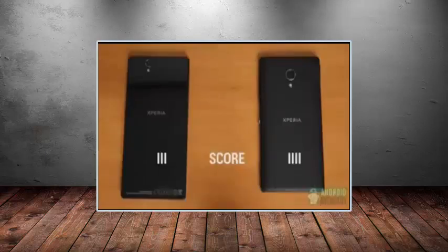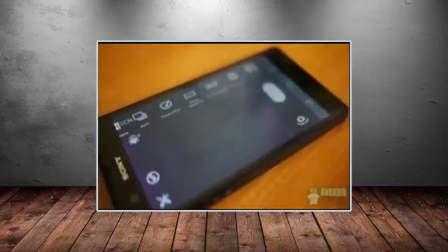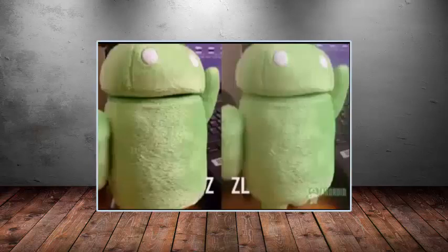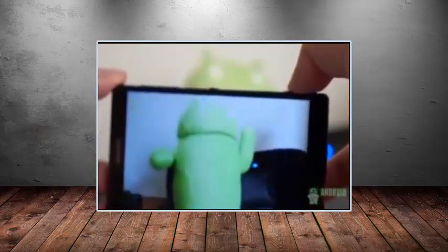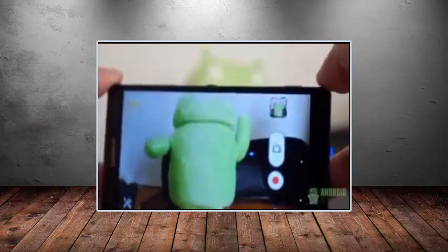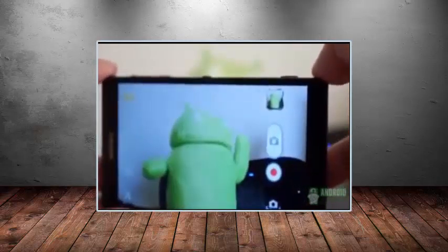And finally, we have the cameras. The rear cameras on both devices are 13 megapixel shooters powered by Exmor RS sensors. Both are more than decent in quality, and Superior Auto works quite well. The Xperia ZL has a rather unique relic in its toolbox though, that dedicated camera button. It works really nicely and kind of reminds you of days long gone when most phones came with a dedicated camera button.